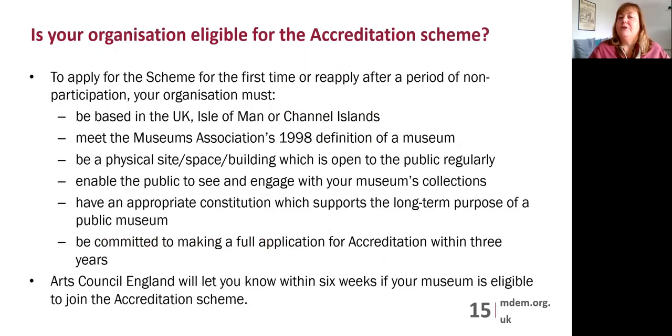So, is your organisation eligible for the accreditation scheme? To apply for the scheme for the first time, or if you're reapplying after a period of non-participation, there are some key things that the organisation must meet. You have to be based in the UK, the Isle of Man or the Channel Islands, and you have to meet the Museums Association 1998 definition of a museum. And I'll come on to that on the next slide so that you can see what that says.